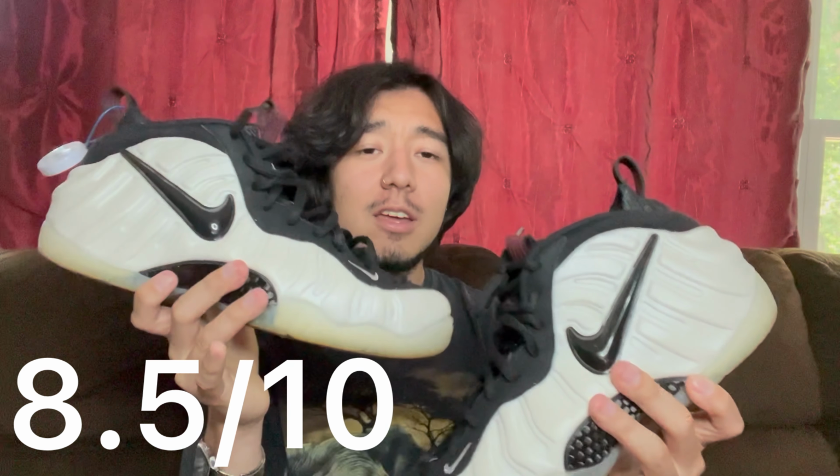And when it comes to rating these shoes, I am gonna have to rate these shoes probably an 8.5 out of 10, all right? So 8.5 out of 10, just because they're the Foamposites. They're an OG colorway. They're very easy to wear. And overall, they're just a shoe that I really wanted and finally got, especially with the price. Without further ado, why don't we just do the on foot right now?